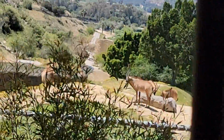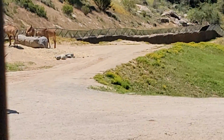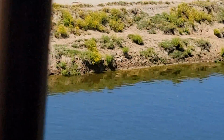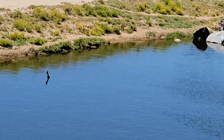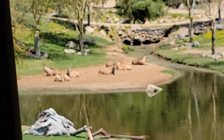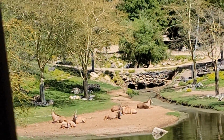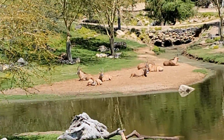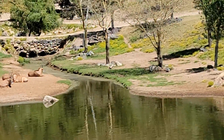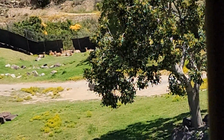Once we get to the top, you're going to be able to look out on the passenger side and see the female herd of roan antelope sitting down along the water's edge. I'm going to come up and stop in just a moment, see if everyone's able to get a good view and take some pictures. Now on the island underneath that tree, and it too is reddish in color. Towards the far right side of the habitat, towards the back near the fence, there are some more antelope out there as well, and they're all that reddish color.